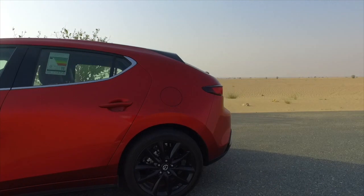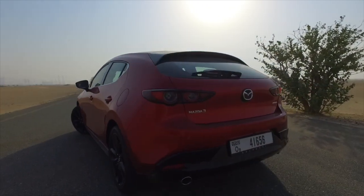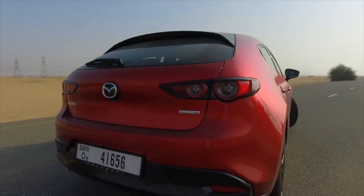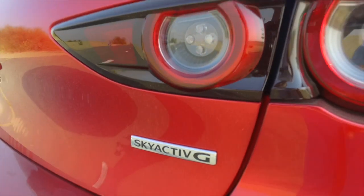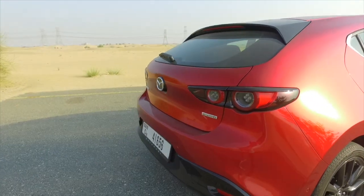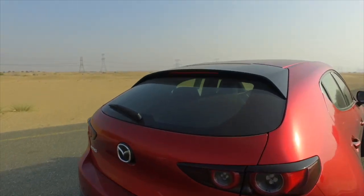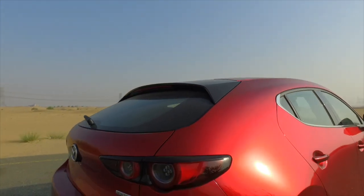Just every line on this car is so beautiful and perfect. I wouldn't change a thing. Absolute design knockout. And you get to the back end, it gets even better. Not tons of badges, just simple little things. Mazda 3, Skyactiv-G. What's Skyactiv-G? That's the system which Mazda likes to refer to its engines as, kind of like an overall thing, like Earth Dreams on Honda. Yes, it's a bit silly. Oh, it's got this lovely little spoiler here. It's so subtle, but it just gives you that little bit of completion to the back.